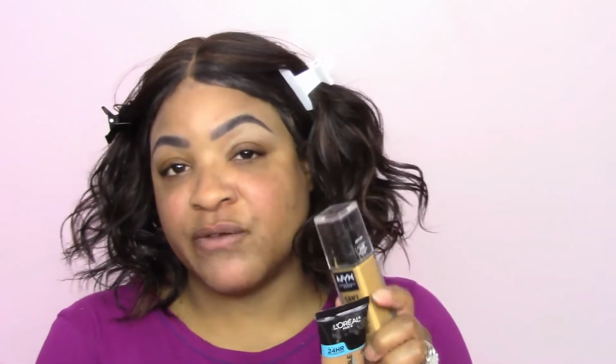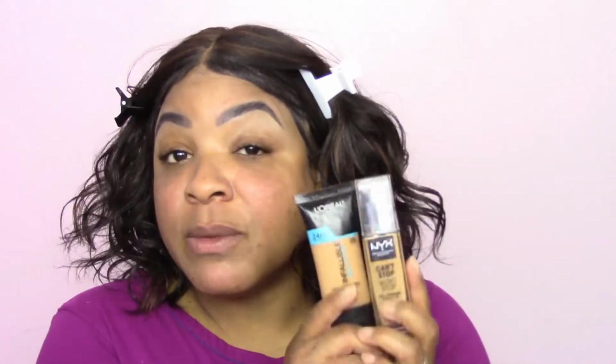L'Oreal Infallible Pro Glow. My NYX Can't Stop Won't Stop foundation. This is a little matte and this is a lot dewy, so the perfect balance for my combination skin. It's that time of the year for me to bring these products back out and share them with you. This is in the shade Classic Tan 210, and the NYX Can't Stop Won't Stop is in Warm Honey.